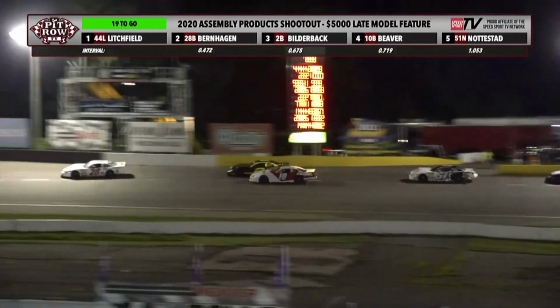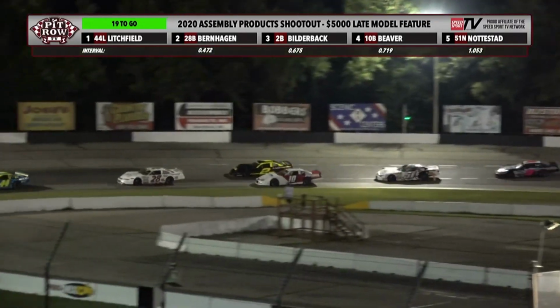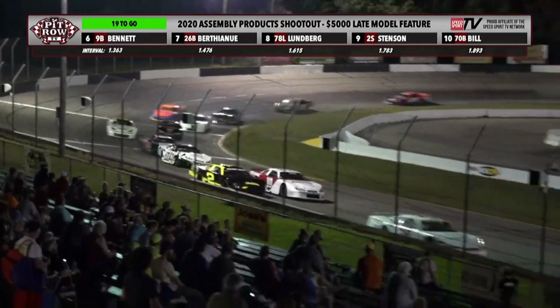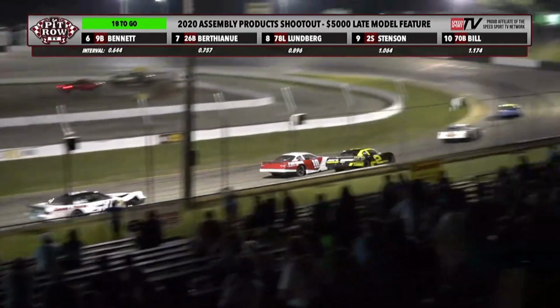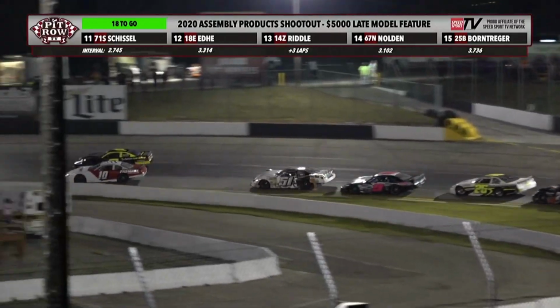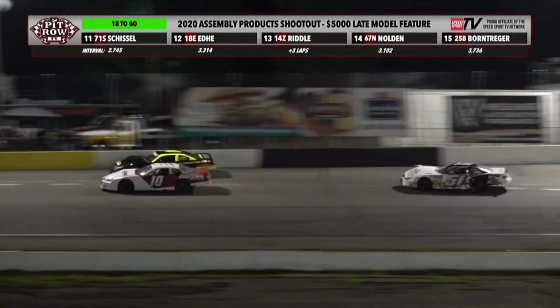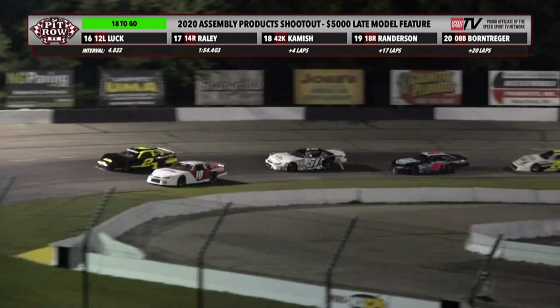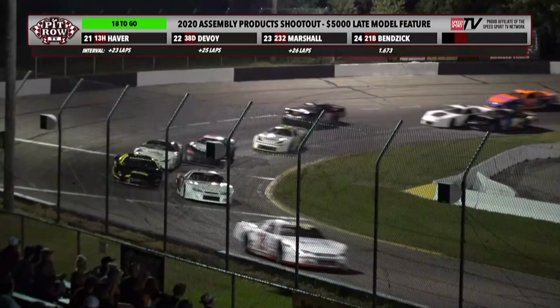Side by side, they go down the back stretch. Litchfield starting to stretch out the advantage over Bernhagen again, and he's got about the same back to the battle for third, which is heated. Into turn number 1 it goes. Bilderback rolling the top side. Beaver trying to fight him off. Right behind, Nottestad hanging on in 5th, and he might have to deal with Brazen Bennett soon. Across the line this time is 17 remain for Mike Litchfield.